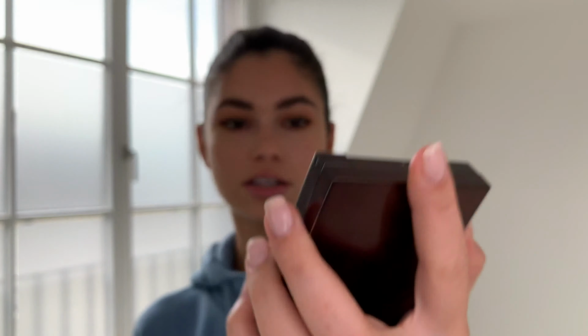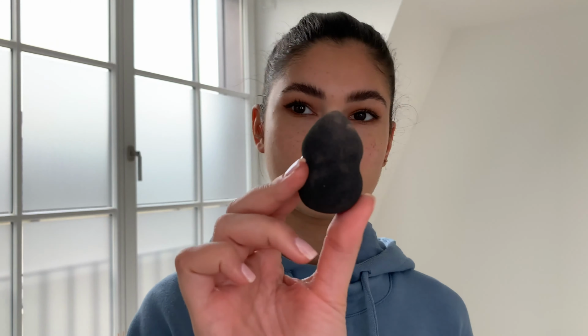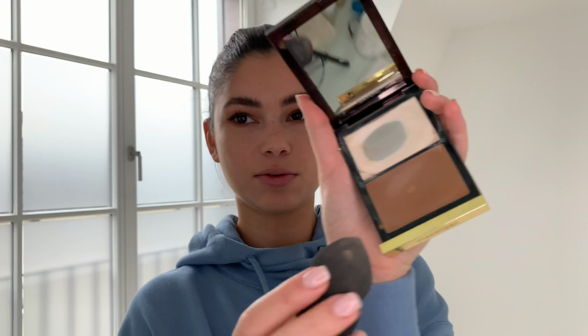So once the eyebrow's done, I'm using my favorite day shade, Illuminate by Tom Ford. It's the number 1 intensity. It's great for giving you a little glow. You can either use a brush, or I use the beauty blender. So I will just dip it a little and sculpt your cheekbones.